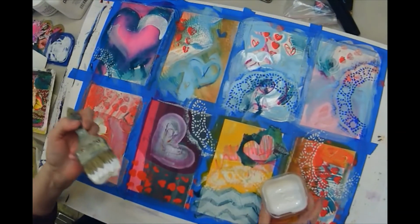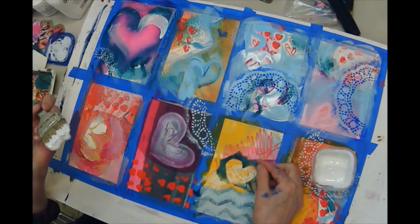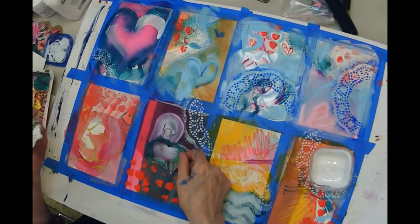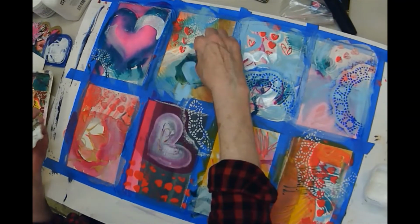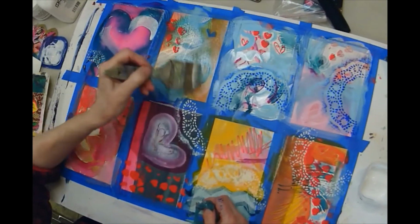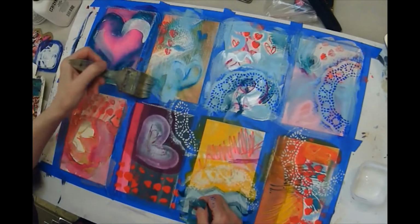And in this case, I'm going to apply it under where I want to put my piece of collage. So I'm thinking, where do I want this piece of collage? Looks good in a lot of places, right? Just move it around until I see something that I like. I think I like it right there. So I'm going to put a layer underneath it. And because these are little pieces, these 5x7s, if they're dry, you can just smooth on the whole thing. It dries clear.